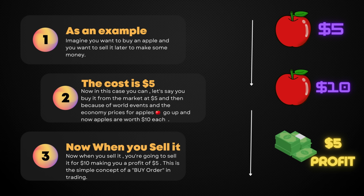So in trading you have two simple concepts: a buy, which means going long, bullish, which basically means you're saying a certain stock, for example, is going to go up in value. As an example, let's say you have an apple, like an actual fruit apple, not the Apple brand. Let's say you want to make profit on this apple and you buy it for $5 from a shop and you want to sell it when you can make profit.